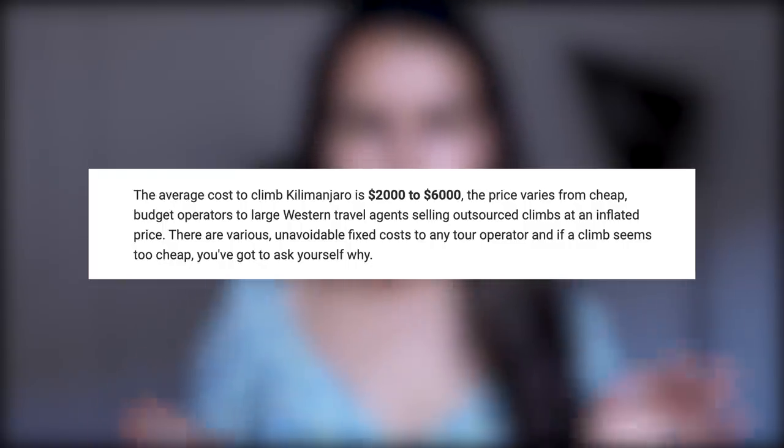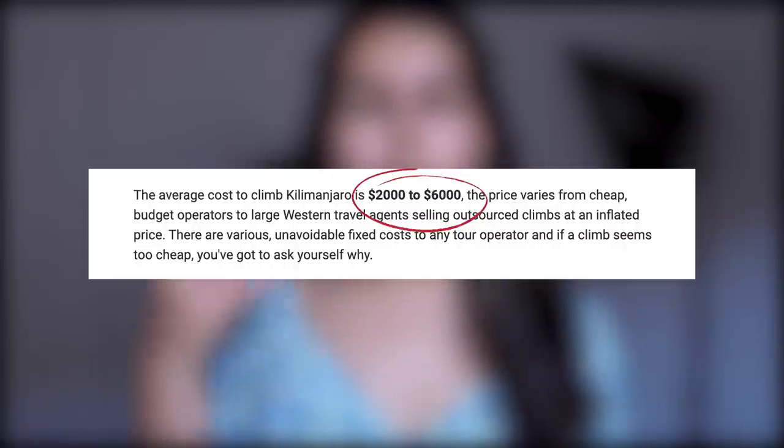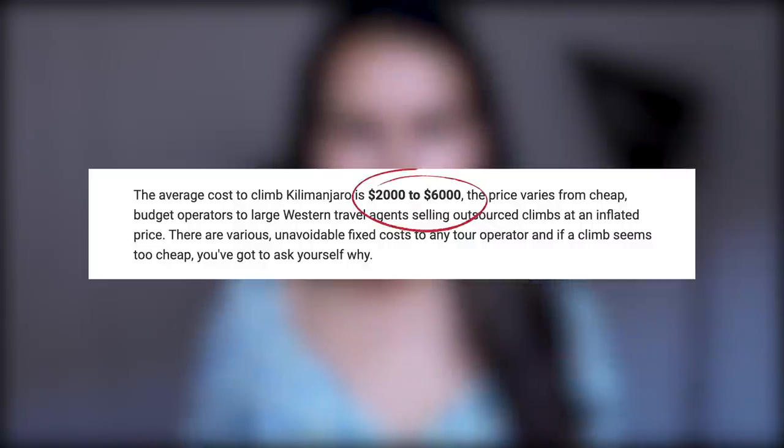This is the most asked question: how much do I have to budget for to climb Mount Kilimanjaro? The average cost to climb Mount Kilimanjaro ranges from $2,000 to $6,000. I know there's a huge gap, I know the numbers sound outrageous, but let's start from the beginning and try to understand why these numbers look the way they do.